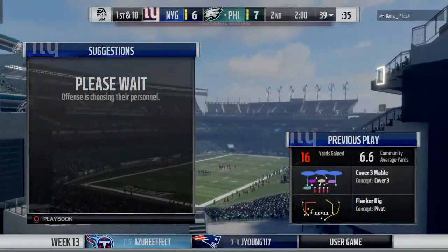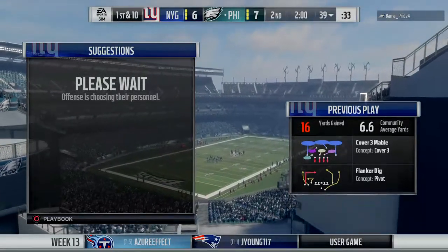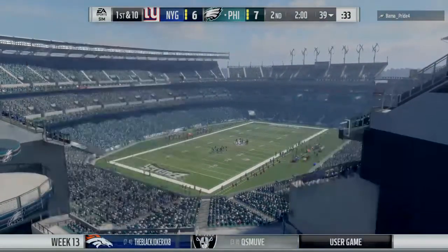Two minutes to go here in the first half. We'll come back to Philadelphia after this.